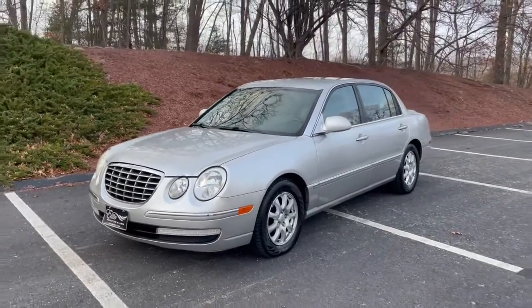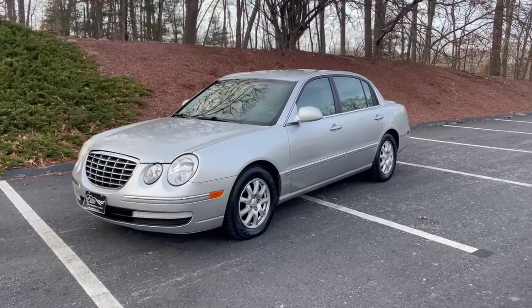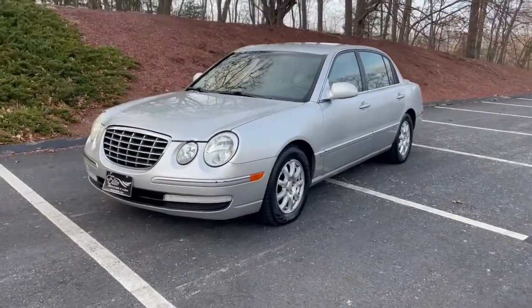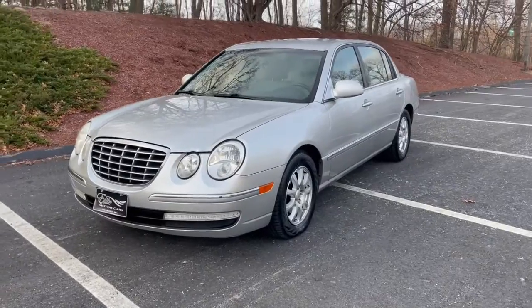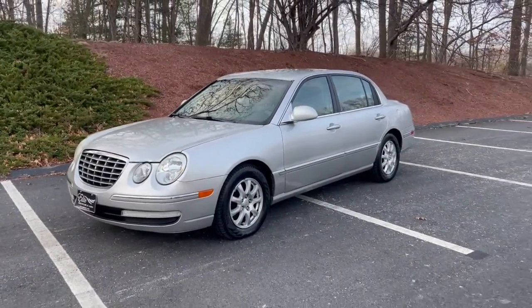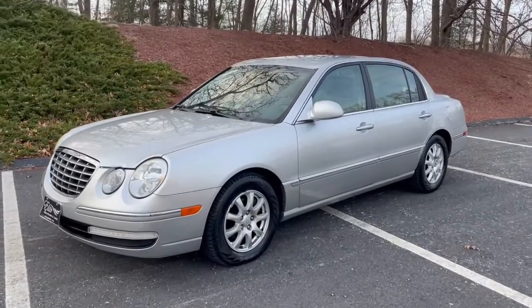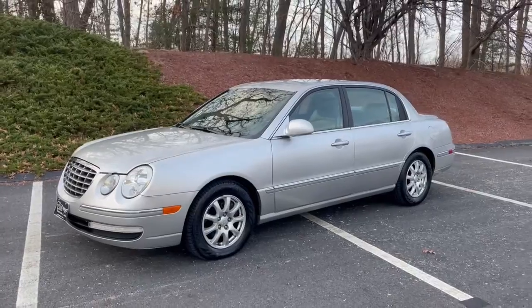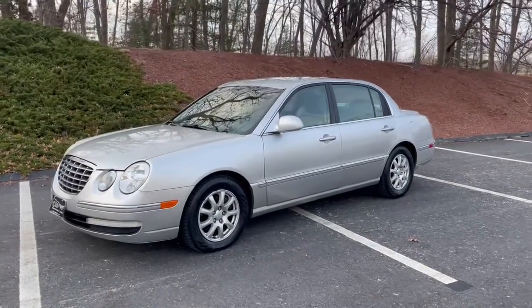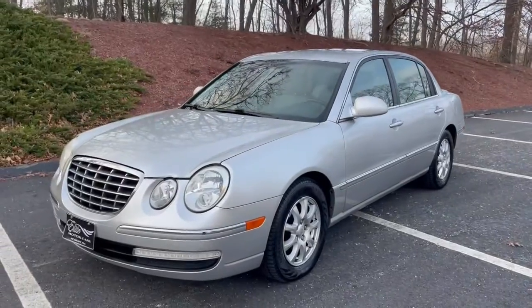And before we even get into the video, it's a bit windy here. This week's going to be one of those crazy weather weeks. It's supposed to be raining the rest of the week. So I wanted to get this one into pictures and video and find it a new home. And somebody will really like this car. It's not perfect, but it's a nice A to B dependable transportation car that's comfortable with all the options.